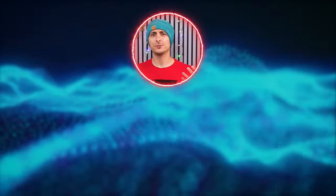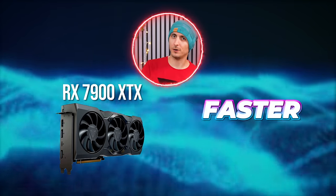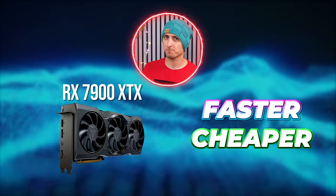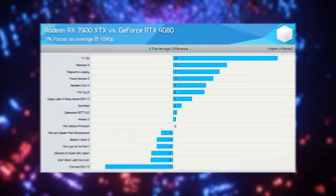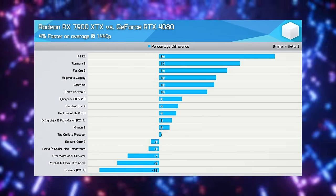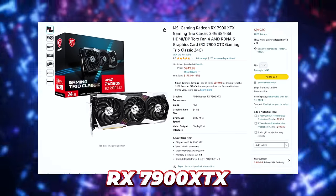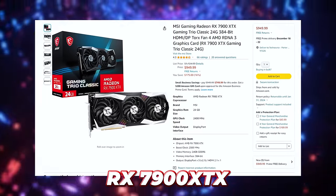But Ed, why don't you just go with the RX 7900 XTX? It's proven that is the faster card, and it's a lot cheaper too. Well, you're not wrong. If you're looking for pure rasterization performance and you want to save money in the process, I do recommend going with the 7900 XTX. You can find one as low as $950 during the holidays.